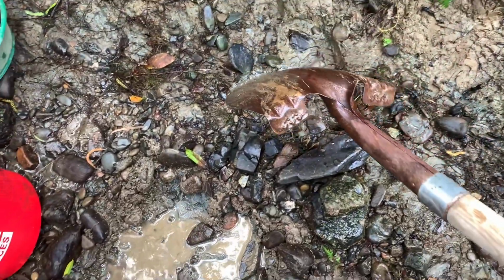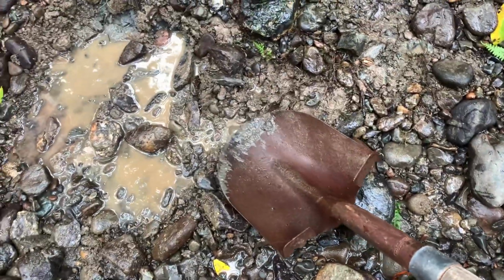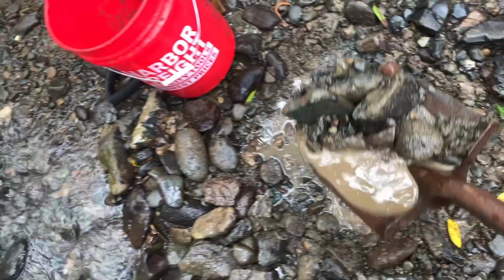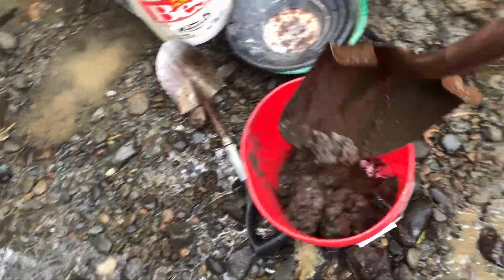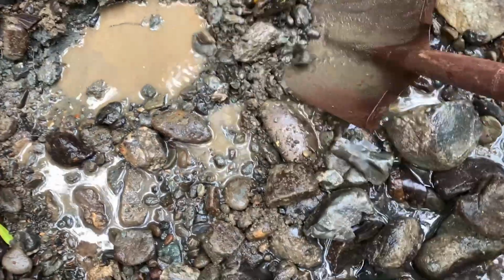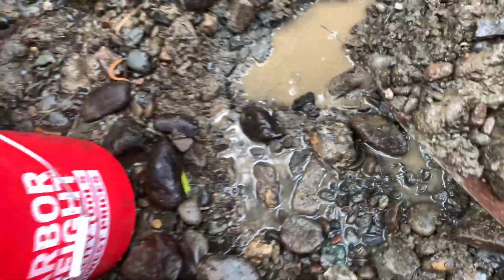This clay layer acts like bedrock, so what I want to do is just skim the top of it. I'm trying not to get too much of that clay. Might get a little bit. I want to fill that bucket, just that first few inches, right off the top, and just barely dig into that clay, maybe an inch or so.